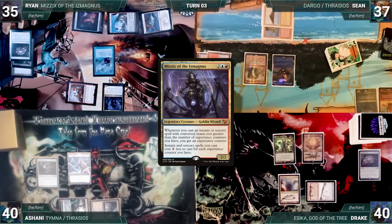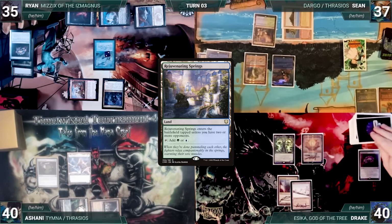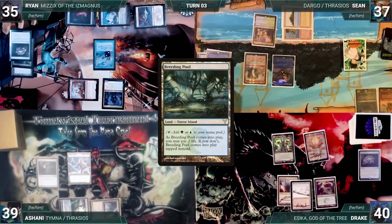During his upkeep, Sean pays to keep his Remora. He draws and plays a Rejuvenating Springs. He passes, discarding to hand size, including Malevolent Hermit. Drake draws and moves to combat. He attacks Ashani with Esika. Ashani takes it, and in his second main phase, Drake plays a Breeding Pool into play untapped, paying 2 life.